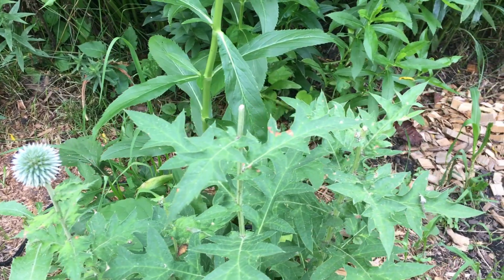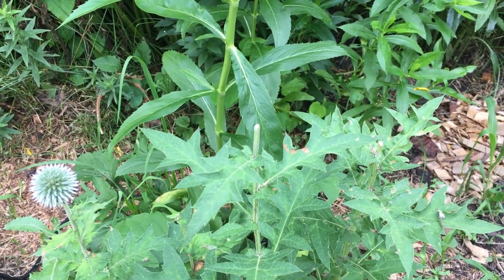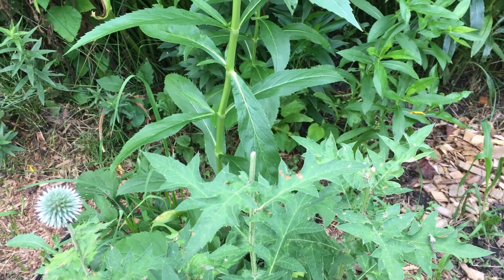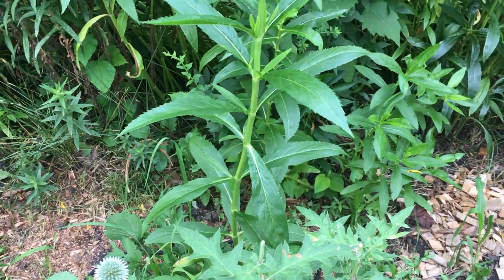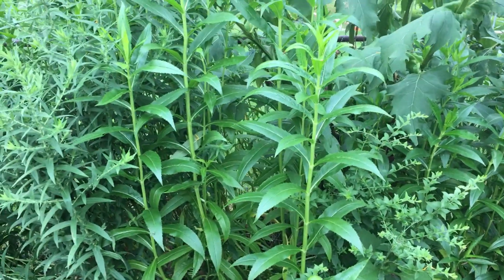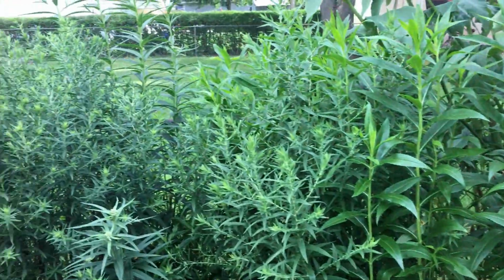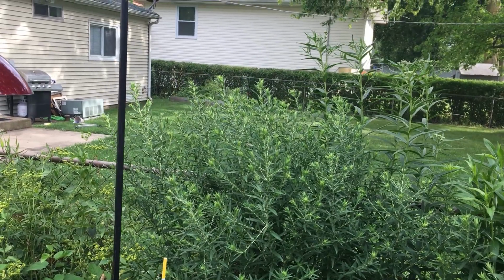I actually had to cut a few of the stalks off because some ants were laying eggs on it, and I was just worried it would hurt the plant, so I cut those off. I don't kill insects unless they're a nuisance, and ants are definitely beneficial for the environment, so there's no reason to be just killing ants. I just kind of move them.